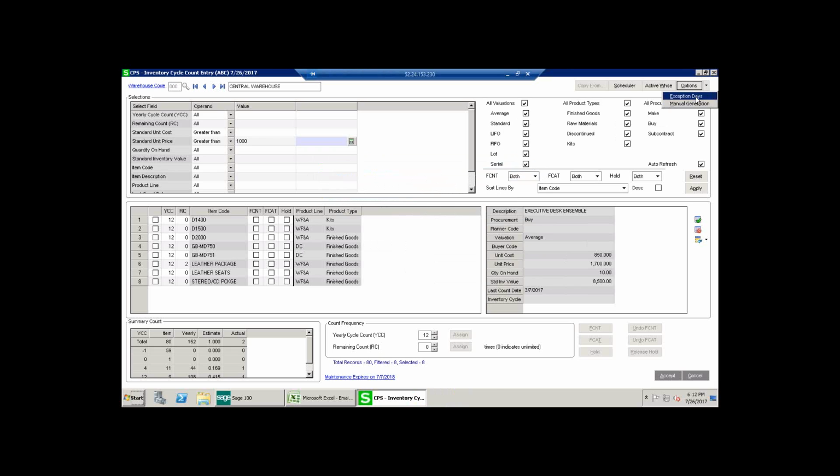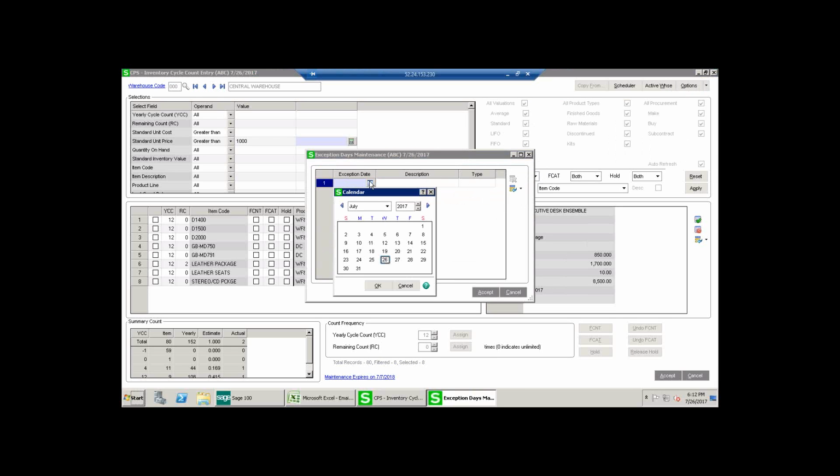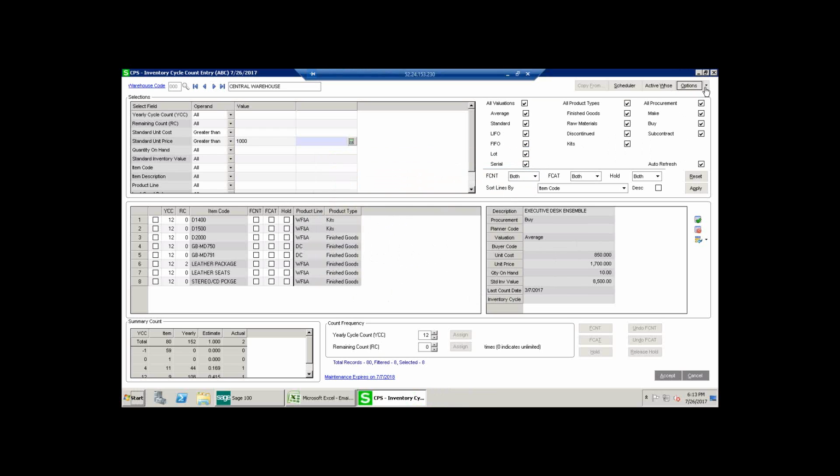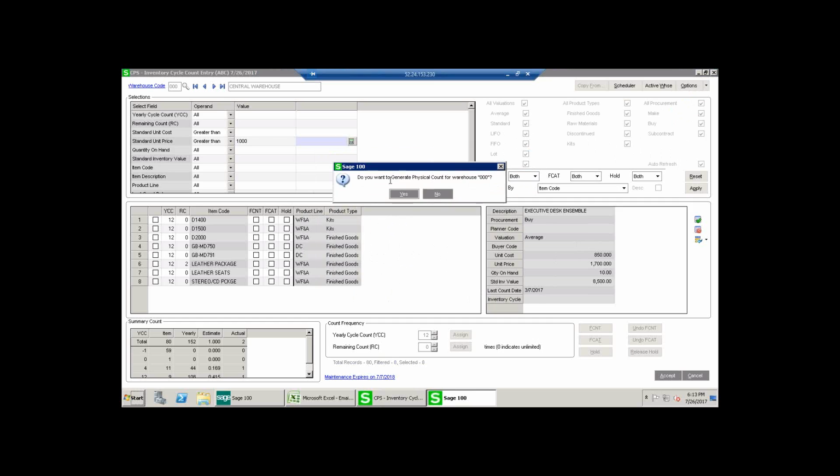We also have exception days. If you want to manage the calendar, it'll tell you when the cycle count should be skipped. These can be holidays or vacation days, for example. The holiday type will apply to all warehouses, and a vacation type will apply to a single warehouse. While the cycle count is going to be generated automatically based on how you configure it, you can also generate a physical count manually at any given time.